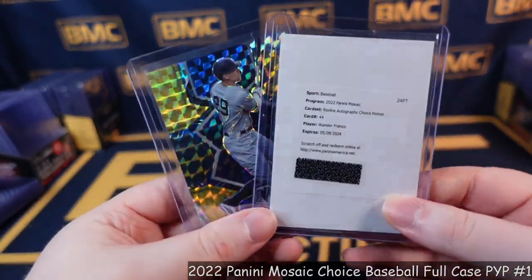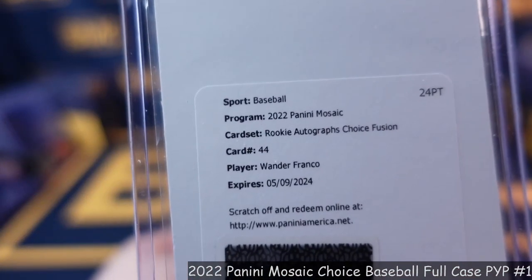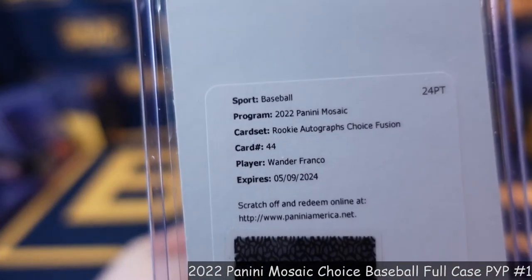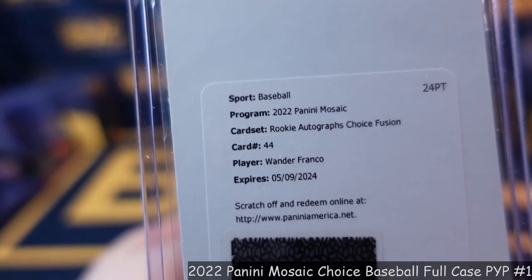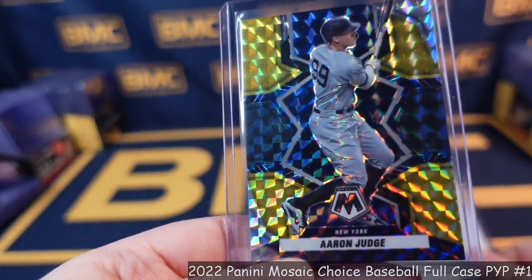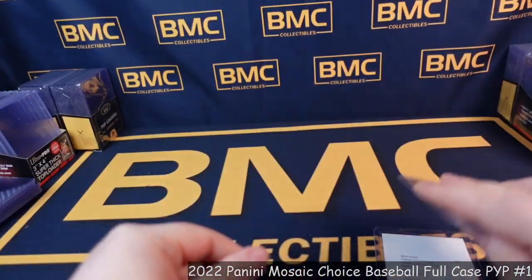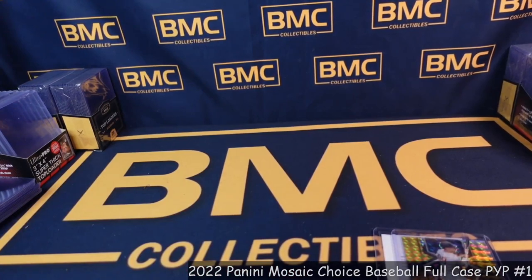and the two bigger hits, first off, Rookie Autographs Choice Fusion, Juan DeFranco. And out of 8, black gold, Aaron Judge. Not too bad. Thank you guys very much, as always, for grabbing spots.